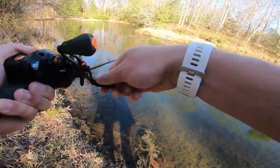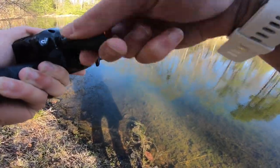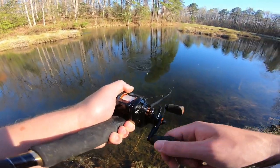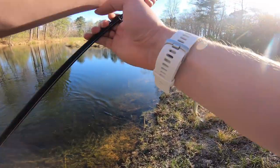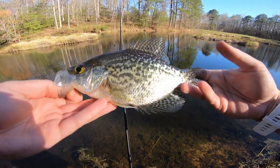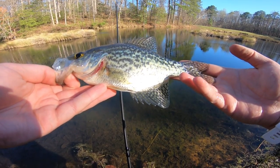Got a fish on the drop. I think it's a fish. Yeah, it's a fish. Another crappie. All right, well, maybe we won't switch. Just keeps on catching them. Pretty similar to the other ones. They're all more or less the same size in like that 7 to 9 inch range.